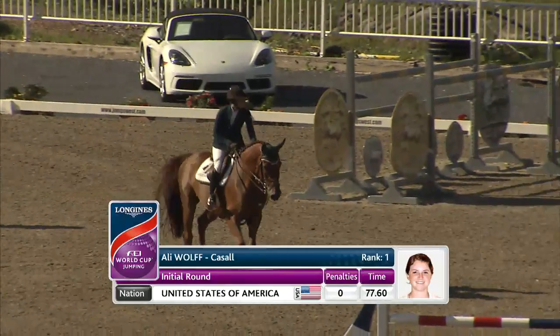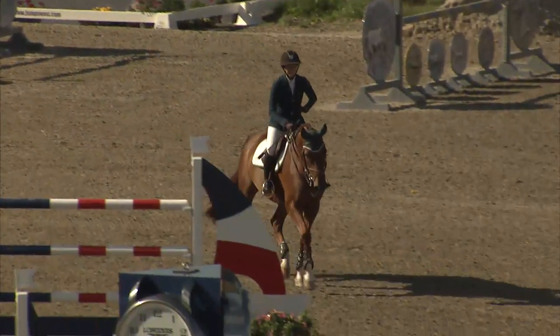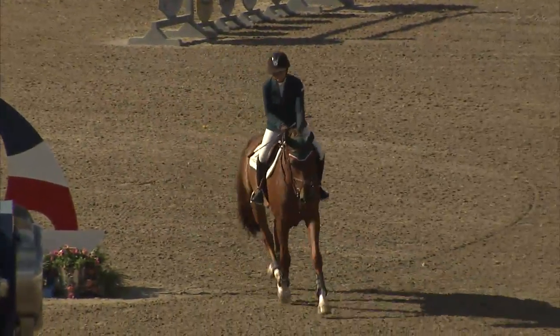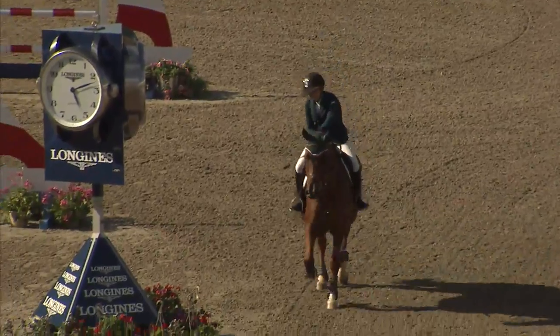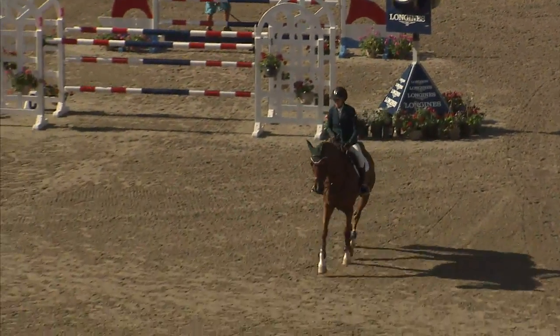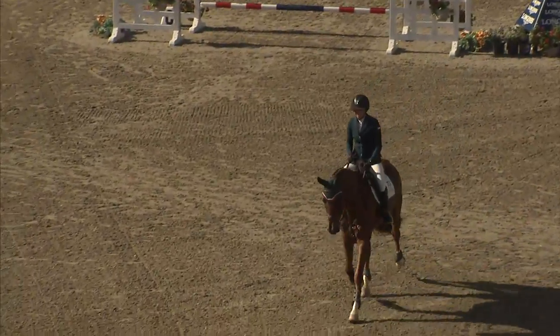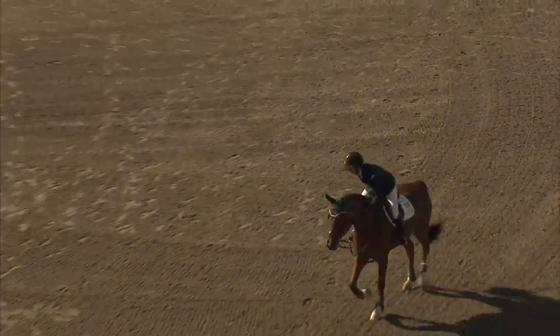Don't know what to say. It's just a nice ride. Not to sound like a broken record, but the horses are jumping great. It's really well done. Super start to this class. A lot of clear rounds sometimes puts the course designer off, but he's smiling out there. He's happy with the way his course is jumping.